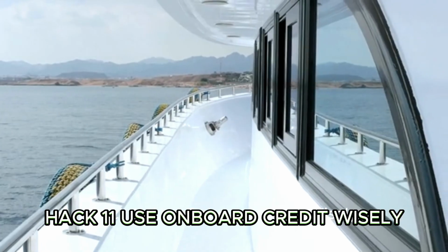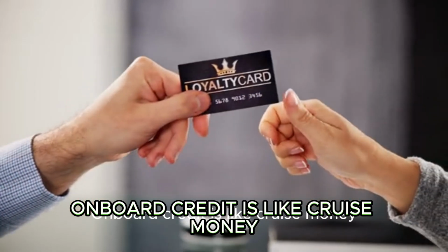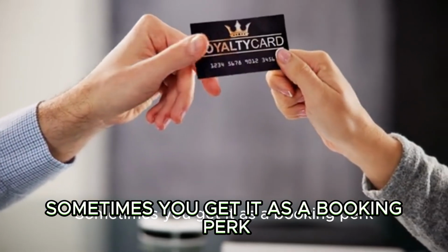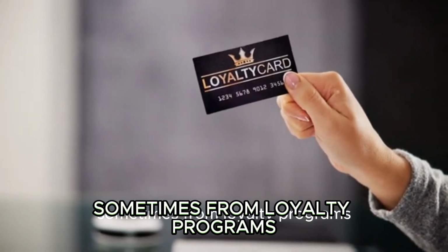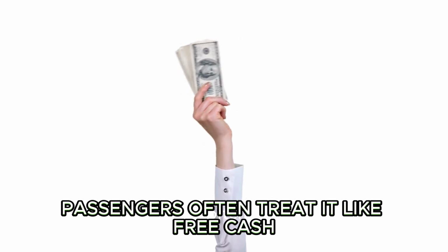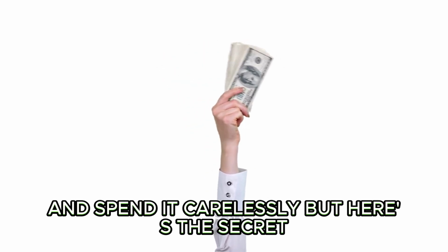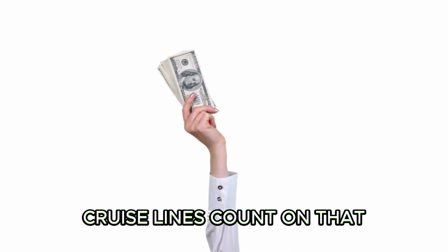Hack 11. Use onboard credit wisely. Onboard credit is like cruise money. Sometimes you get it as a booking perk, sometimes from loyalty programs, and sometimes as compensation if something goes wrong. Passengers often treat it like free cash and spend it carelessly. But here's the secret. Cruise lines count on that.